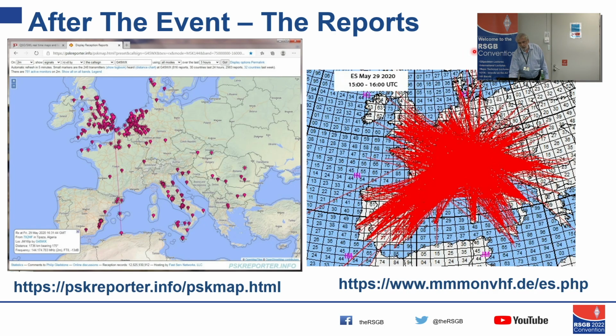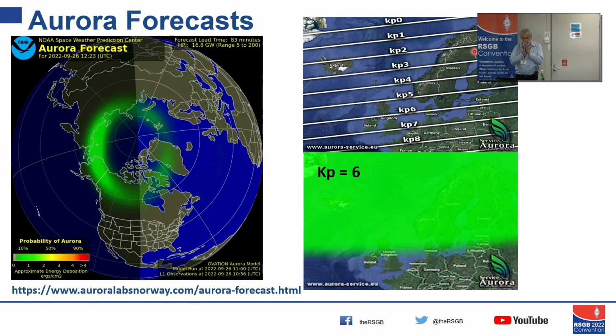But also after the event, to understand who'd been working what. The analysis on Make More Miles at VHF is also very, very good because it shows who worked what at what time. So if you've been looking and understanding your predictions, even if it didn't happen for you, it might have happened for somebody else, and that increases your knowledge and the way that you can use the prediction tools.